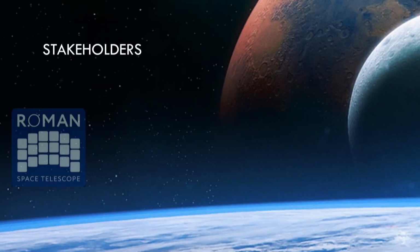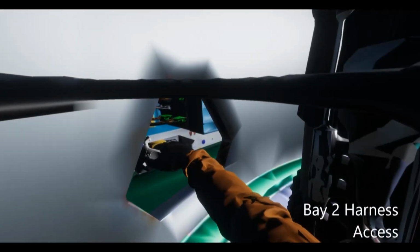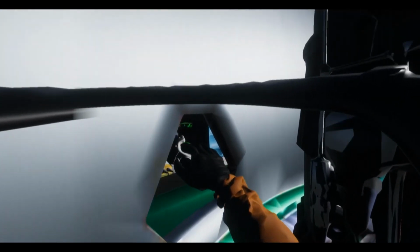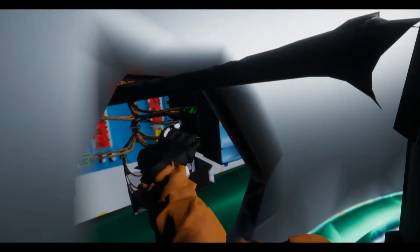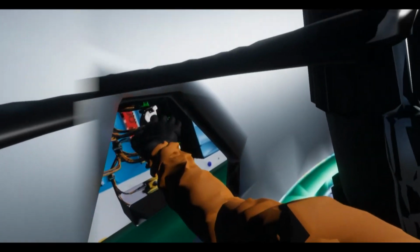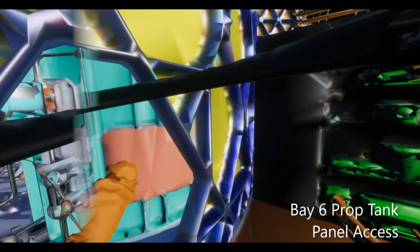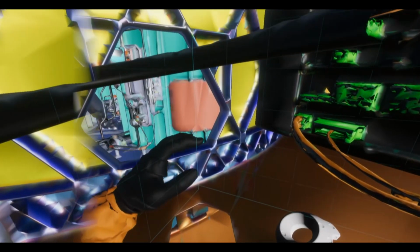The important part about the stakeholders of Merit is that these kind of say what the features are. And the first 3 are missions. Roman Space Telescope, it's the next big telescope that NASA's going to launch. So they wanted to do things like fit checks, reaching access. Can they get in there? I'd like to talk about an engineer I worked with. She was a tiny woman, and she was always chosen to do the work because she was the one that could actually get in and get to the stuff. So hopefully by using our tool, they can make it so she doesn't have to do everything.